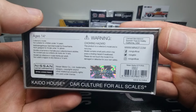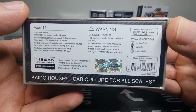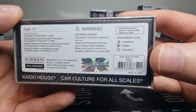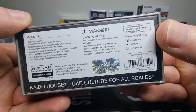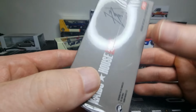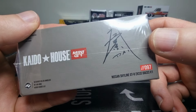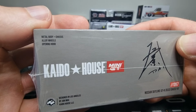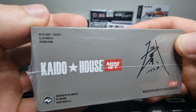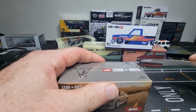Let's see, here we got some information. We can see it's an official licensed product. That is what we like. Barcode, article number for the ones who are interested. An autograph, probably from the person who writes this car. If you have more information of that, please let me know in the comments. Okay, let's open it up.